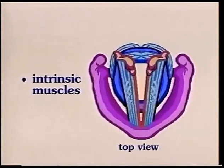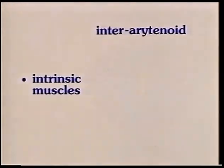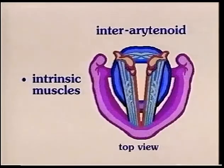We can better see the action of the interarytenoid muscles from a back view. When the interarytenoids contract, they pull the two arytenoid cartilages together. From the top view, we can see the same action. The interarytenoids pull the arytenoids together. By themselves, however, the interarytenoids can only partially close the glottis, leaving an open space between the vocal folds.